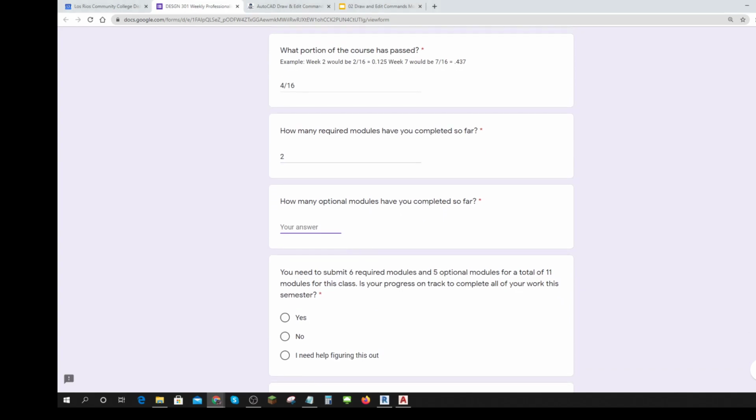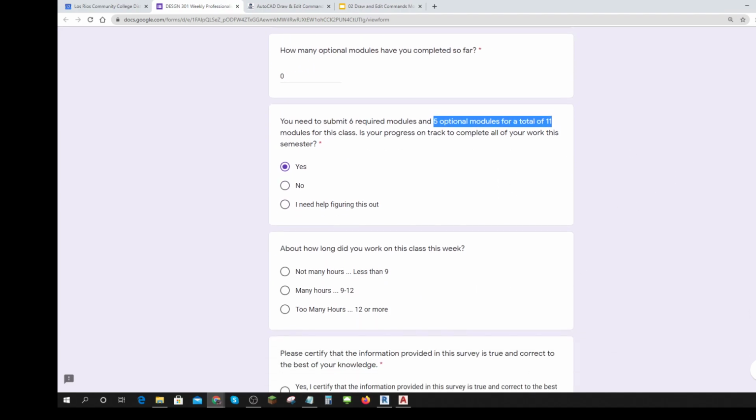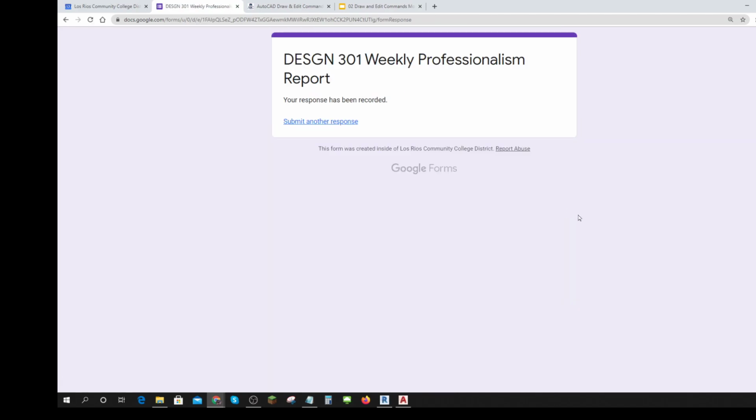How many optional modules? None. Doesn't matter. And so now look, I'm supposed to get a bunch of stuff done. Am I on track? Am I going to get it done? Yeah, I'm on track so far. I'm supposed to have done 2. I've done 2. That's good. How much time did I work this week? Well, I was 2 hours in lectures and 2 hours in labs, and I worked maybe 5 hours outside of that, about 9 hours. Well, yeah, I'm just about right. That's cool. And then yeah, there we go. So that'll get done.